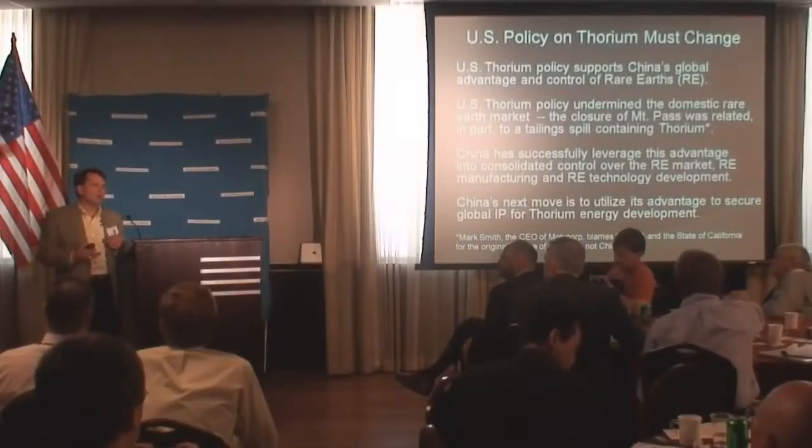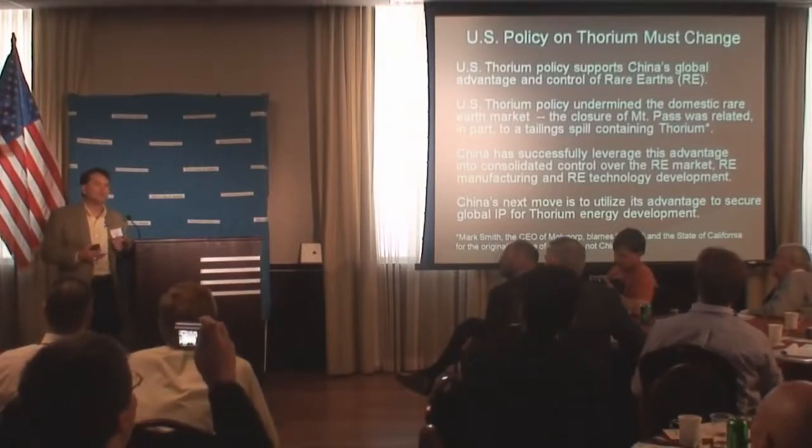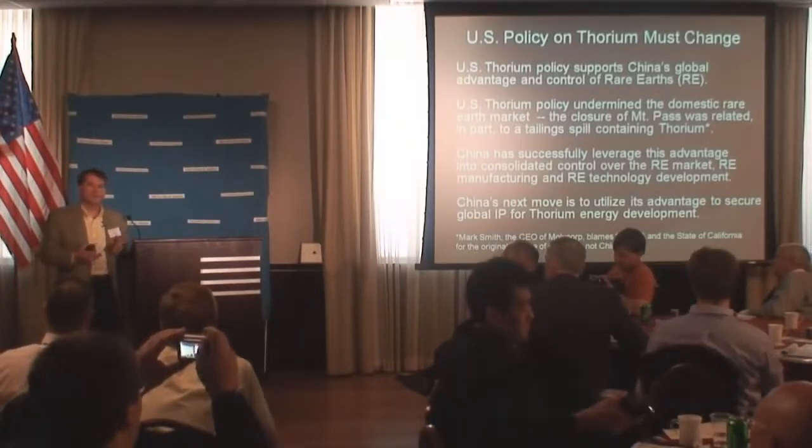They've moved all the way up the value chain and are actually able to leverage their position into capturing other countries' IP. If Toyota really wants to build a million battery packs, in the end, if they don't find a solution to the heavy rare earth problem, they'll be building them inside China.